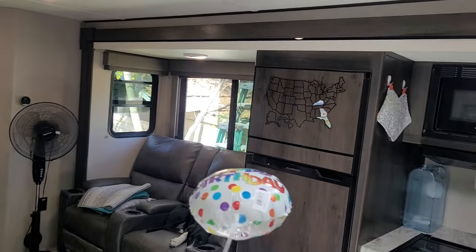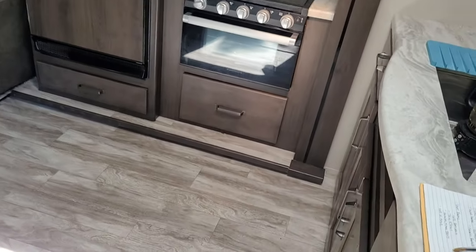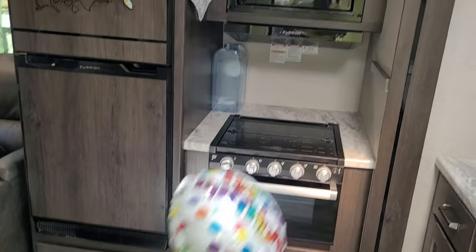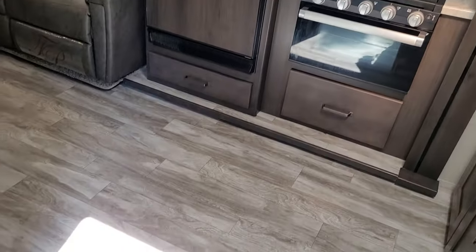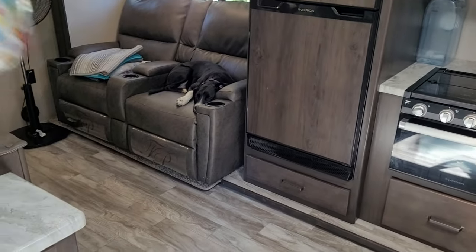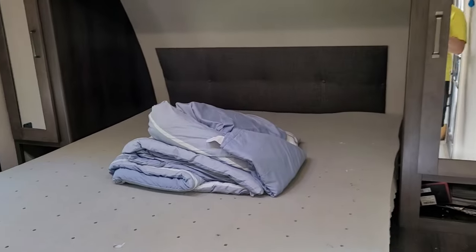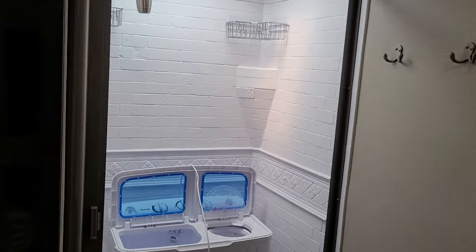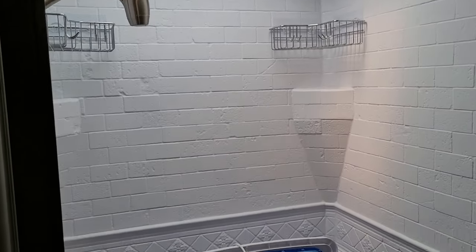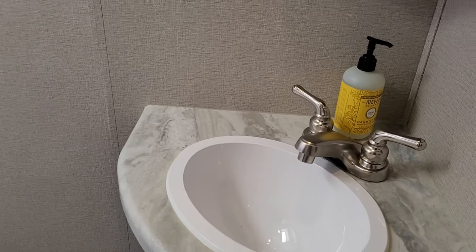All right, jumping right in with the likes. Number one on the list, the layout. I absolutely love this layout. When the slide goes out, it gives me plenty enough room to maneuver around in here, and the dogs can walk around as well. I do like the bedroom. The bed is plenty big enough for myself and the dogs, and the bathroom. The shower is big. I have no problem getting in the shower. Toilet is positioned well, and the sink is adequate.